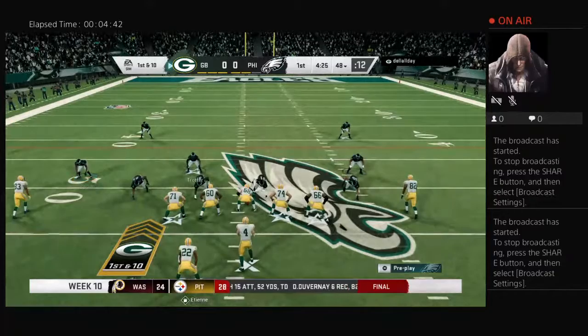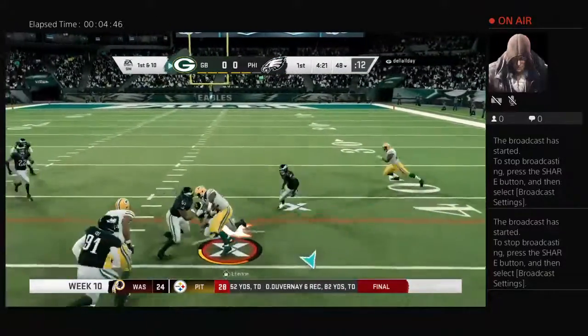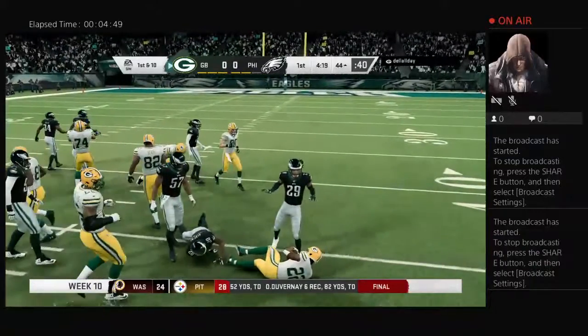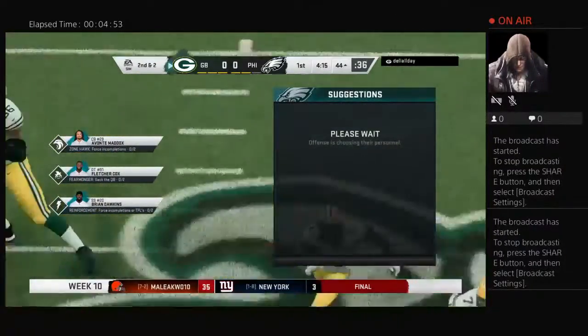Rock it. They'll run it now out of the gun. And the result here, a pickup of 8. Leaves them with 2 to go on 2nd down.